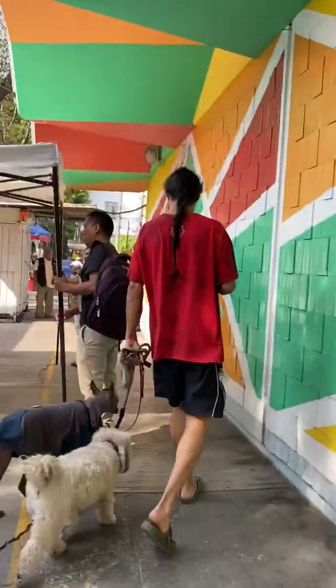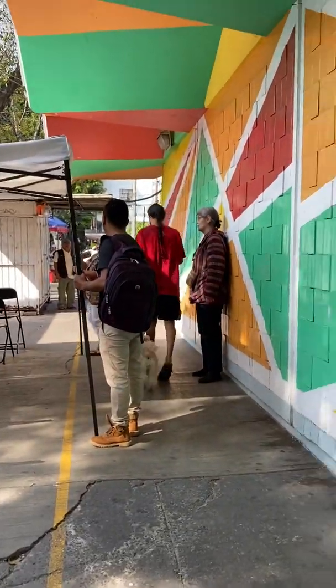These people have been here forever. There are 3 generations, 4 generations. This is our first Mexican dog. Oh, really? Oh, the Cholo Squinkle.